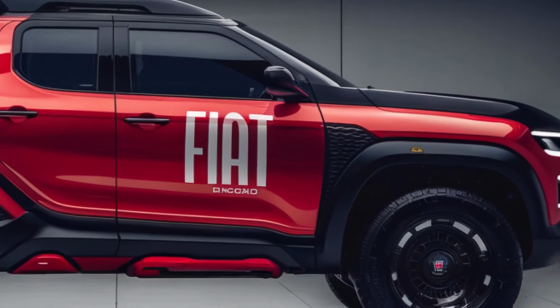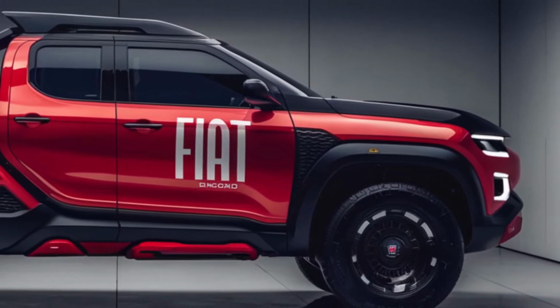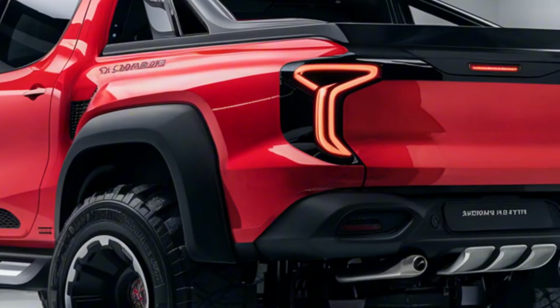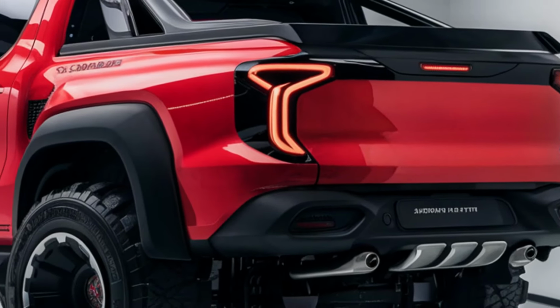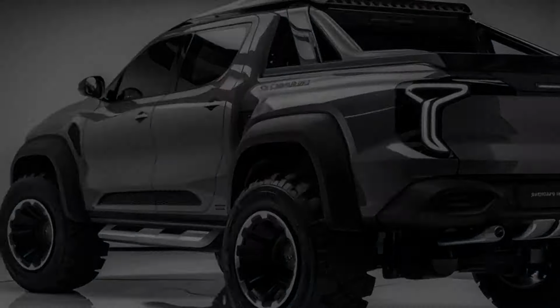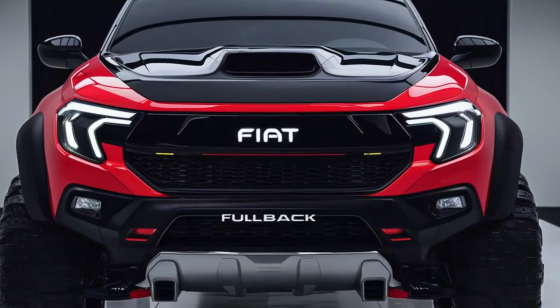The 4x4 system is strong and powerful, with a low-range transfer case for overcoming difficulties. In addition, a locking rear differential is provided for added traction in tough circumstances. The Fullback has a generous ground clearance of 9.5 inches, allowing it to easily clear most obstacles.